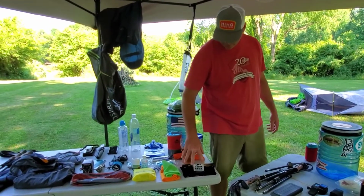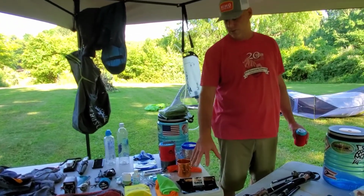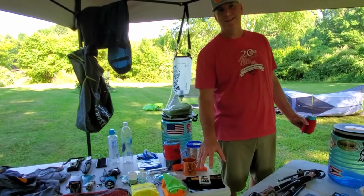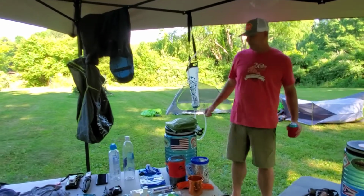And then last, this stink sack. I like these stink sacks. I mean, literally, they're stink proof. I think they're made for cannabis, but they work really well with your food wrappers. We heard from a friend. Yeah, I'm not endorsing anything.